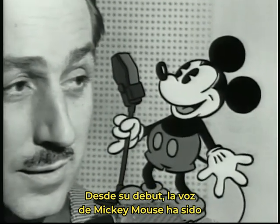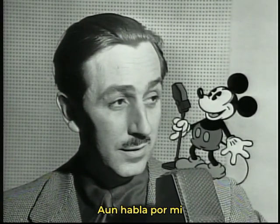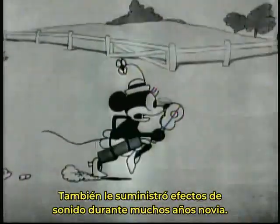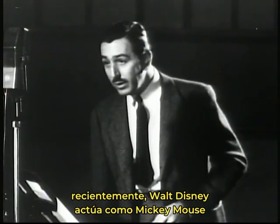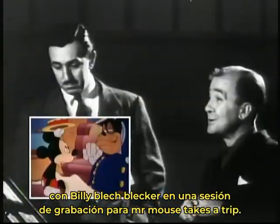Since his debut, Mickey Mouse's voice had been provided by his creator, Walt Disney. He still speaks for me, and I still speak for him. In Steamboat Willie, in addition to speaking for Mickey, I also supplied a few sound effects for Minnie, his girlfriend. Here, in a recently discovered rare film clip, Walt Disney performs as Mickey Mouse with Billy Bletcher in a recording session for Mr. Mouse Takes a Trip.